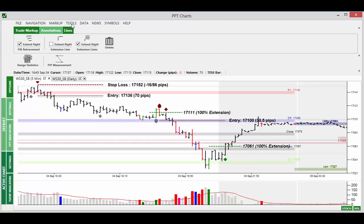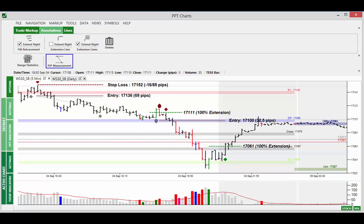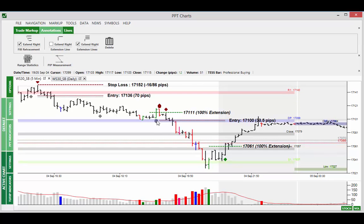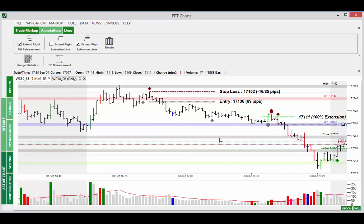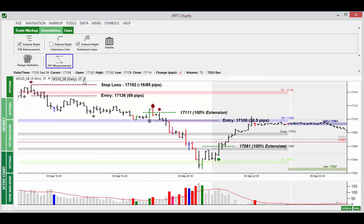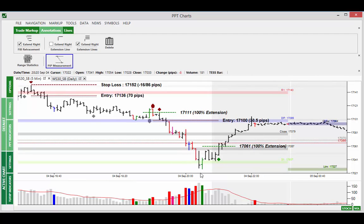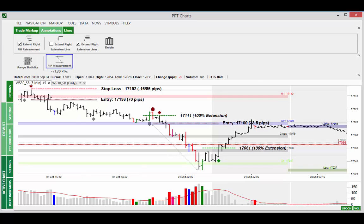And the quickest way to do this is just to grab the pip measurement tool, draw this in, and at the first one you'll see there's 25 pips, and then from the second one down to, whoops, come back, click on it, we've got down to 39 points there. But had you traded down to the support area, of course there will be a few more on the table as well. 71 pips there.